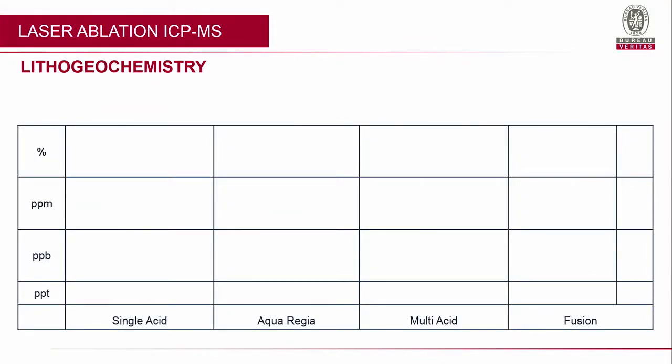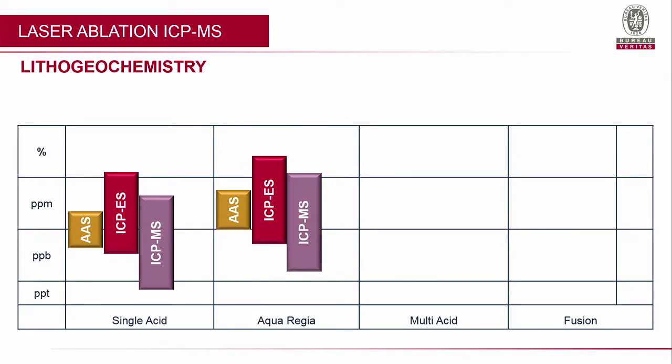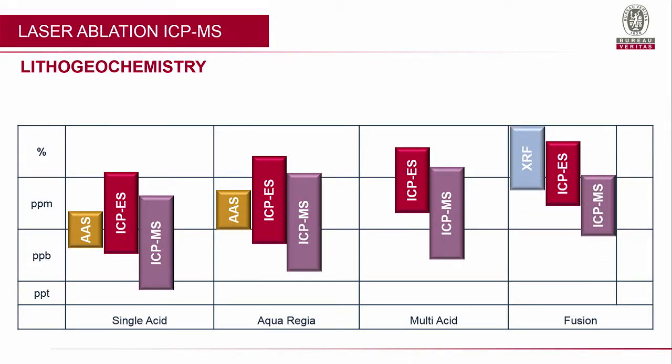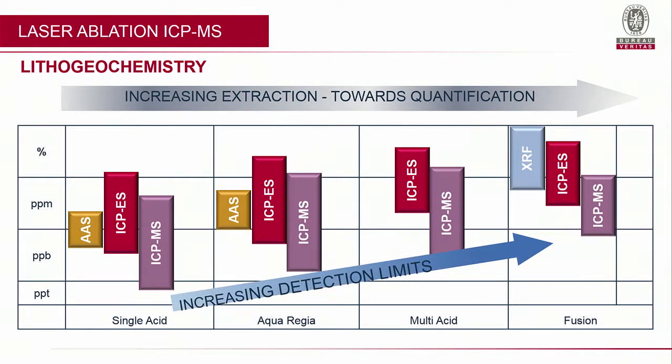So where does laser ablation really fit in here? We have a single acid digestion, which will get you from the ppt to perhaps just lower percent, aqua regia, a little bit higher detection levels, multi-acid or 4-acid, a little higher. Fusion, we're looking at ppm to high percent. As you've seen here, it's increasing extraction. As we move from a single acid to the fusion, we're getting more of a total digestion. Of course, that's increasing the detection limits. But the nice thing about laser ablation, especially when paired with the XRF, is that you get that very large dynamic range.